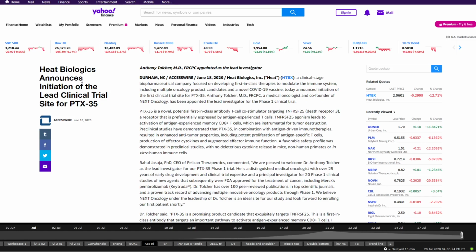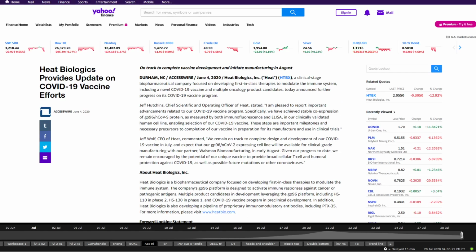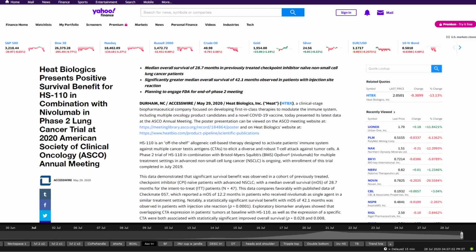Going in a little bit before that, they did have the initiation of that, so that already played through. FDA clearance, we already played through that, and it had a little bit of an update on a COVID-19 vaccine. So there has been an advancement in that vaccine. I'll go a little bit quickly in terms of where that sits in the pipeline in a minute. Now, they did say, we remain on track to complete the design development for our COVID-19 vaccine in July, and expect that our GP96 COVID-19 expressing cell line will be available for clinical grade manufacturing with our partners in early August. I'll give an update on that in a second.